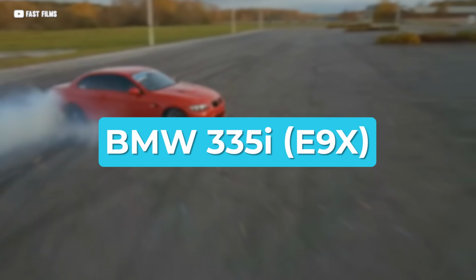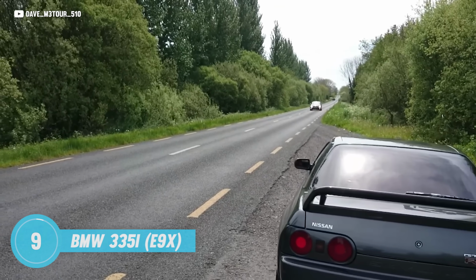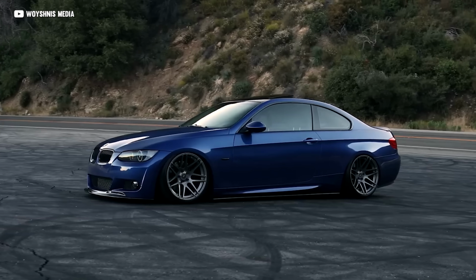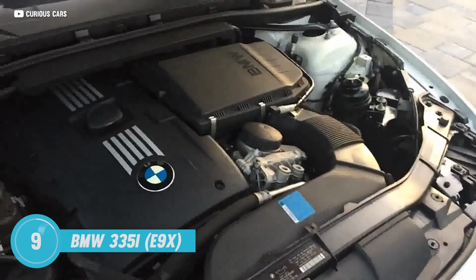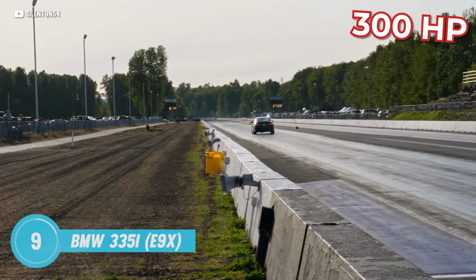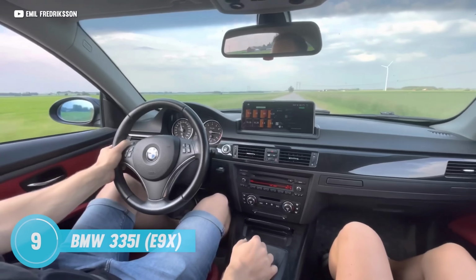The BMW 335i, it's a car that will make you go, woo! This is the ultimate driving machine for anyone who loves speed, who loves style, and who loves sophistication, baby. First, let's talk about that engine. It's a turbocharged 3-liter inline-6 that out of the box is already putting down around 300 horses. And they can be easily tuned for like $1,500 to be over 400.